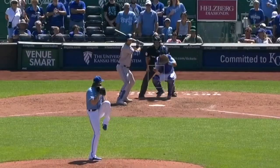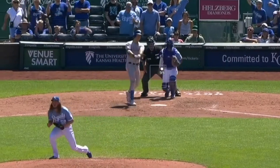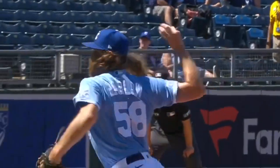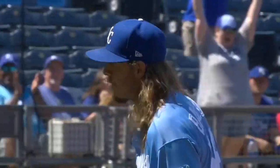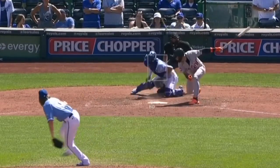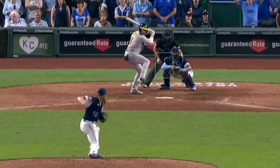And just by the numbers, 40 games this year, 43 and 2/3 innings pitched, 16 saves on 18 attempts. He is 3-2. Has a 2.06 ERA, a .96 WHIP, 44 strikeouts, 3.61 FIP, and a .194 batting average against, as well as a 2.1 WAR. Just talking about his pitches, he throws an 85-mile-an-hour slider, 79-mile-an-hour curve, and a 93-mile-an-hour fastball.